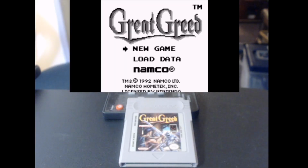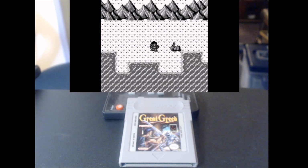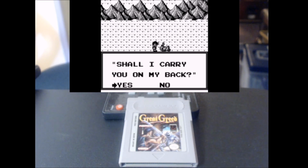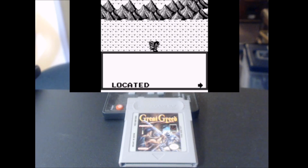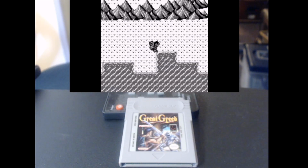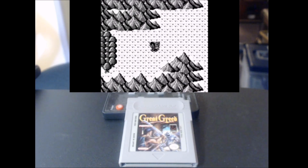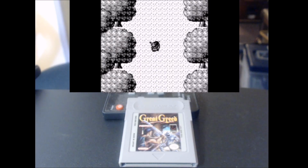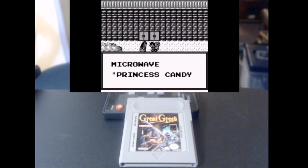At number two is another RPG that I picked up many, many years ago. This is Great Greed. I think back then, 18 years ago, I think I paid $25 for it. That is about what the game was going for. Currently, the game is between $80 and $100 now, just for a loose copy of this game. Game kind of looks like a Final Fantasy Legend game for the original Game Boy, but they say the battle system is more like Dragon Quest. Haven't played this game very much. It's another one of those games that I would love to at some point sit down and actually complete.